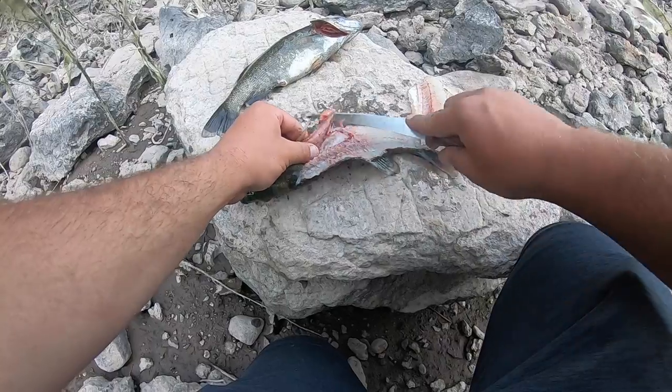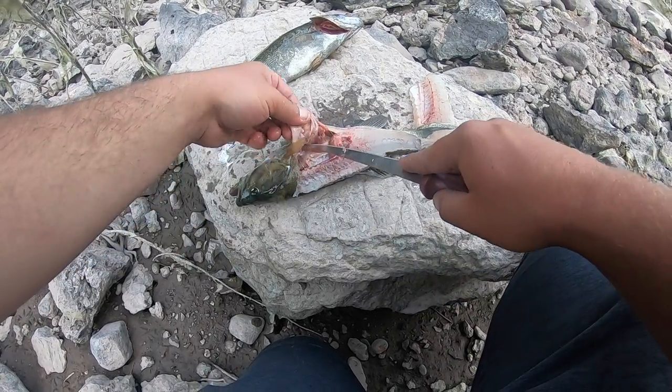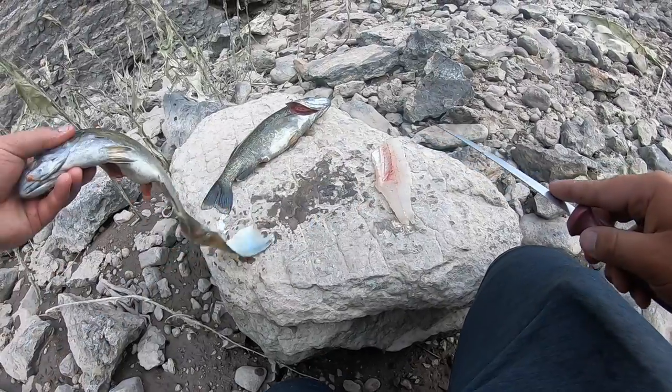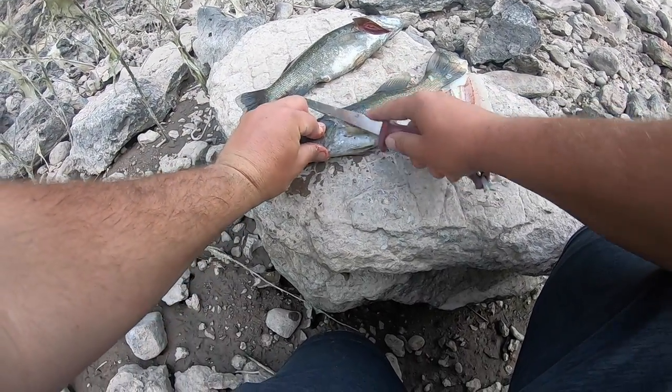Doesn't seem very full. In fact, I don't even think there's anything in there. Stomach is literally empty. I was thinking they were gonna be full of minnows because there's just been tons of minnows on shore all day.